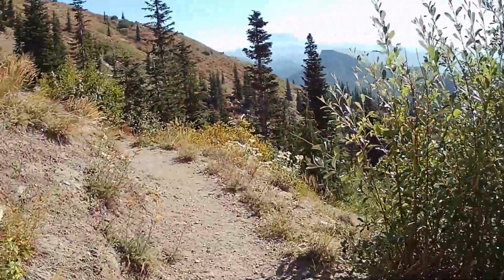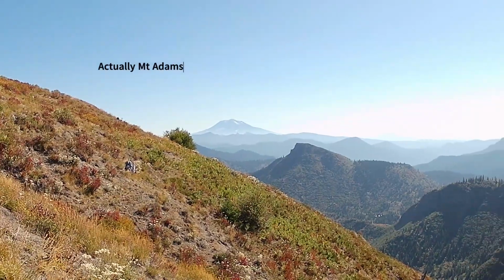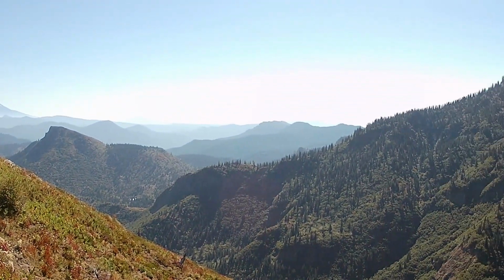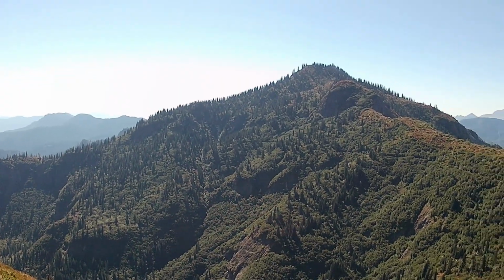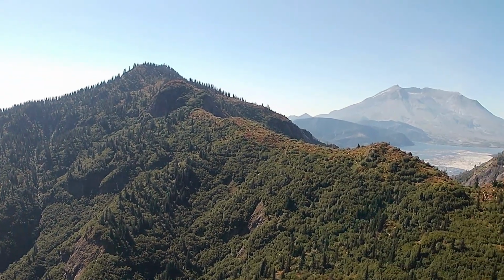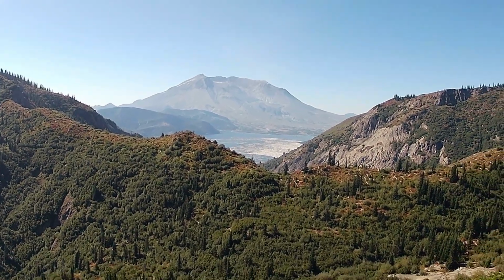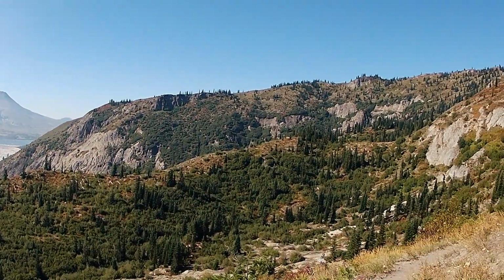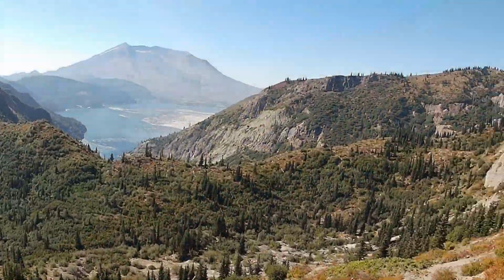Anyway, let's continue on. There you go, it's Mount Rainier. Okay, this is the mountain we actually traversed in that overgrown area that I complained about. That it is. And there is Mount St. Helens and Spirit Lake over there, kind of going across here. This is where we traversed around. Trail here. And here we are. There you go.